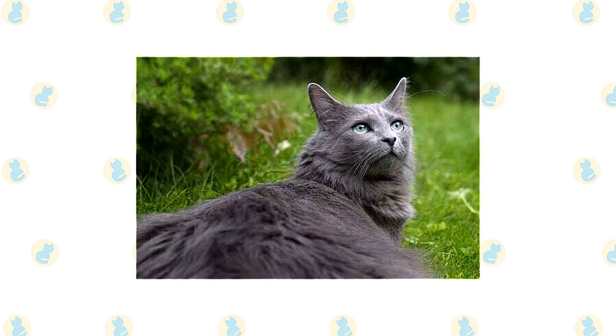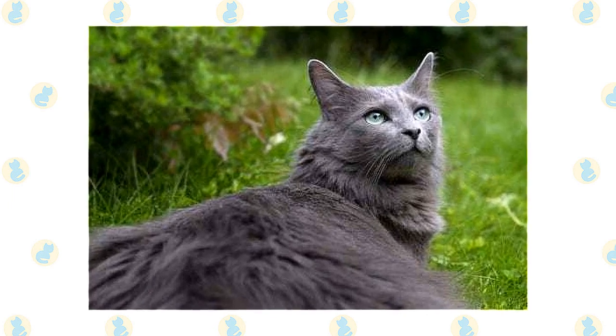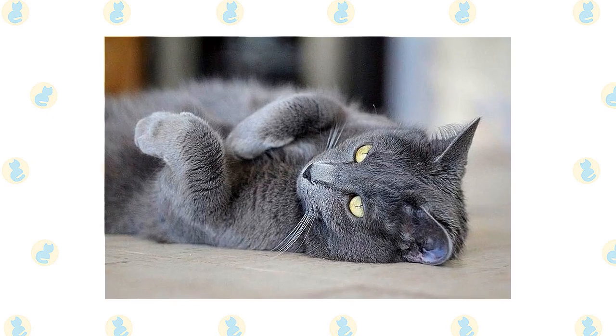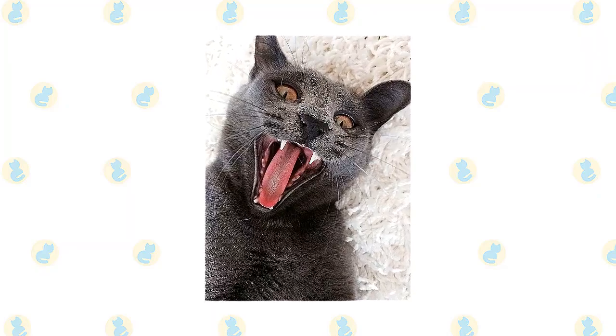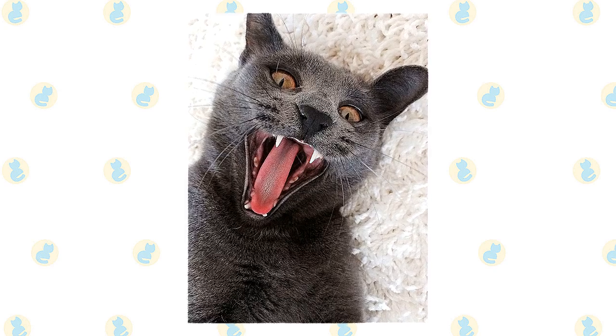The Nebelung's long, dense coat should be combed twice a week to remove dead hair and distribute skin oils. The Russian Blue's dense coat should be combed twice a week to remove dead hair and distribute skin oils. Brush the teeth to prevent periodontal disease. Daily dental hygiene is best, but weekly teeth brushing is better than nothing. Trim the nails every couple of weeks. Wipe the corners of the eyes with a soft, damp cloth to remove any discharge. Use a separate area of the cloth for each eye so you don't run the risk of spreading any infection.